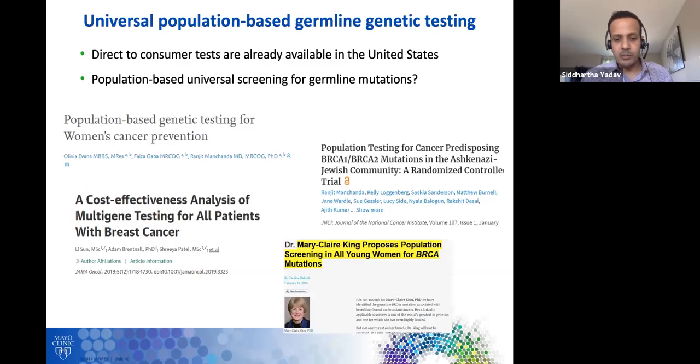And of all the people, Mary-Claire King, she was the one who discovered the BRCA gene and is largely credited for its discovery. She is a big advocate of screening all young women for BRCA mutation. So this is saying population-based screening for BRCA mutations.